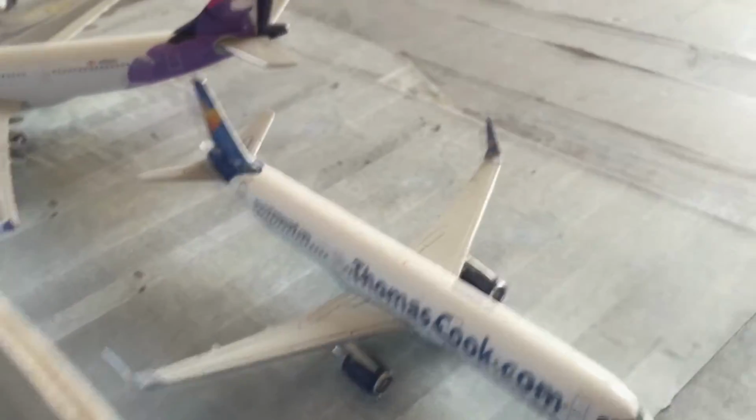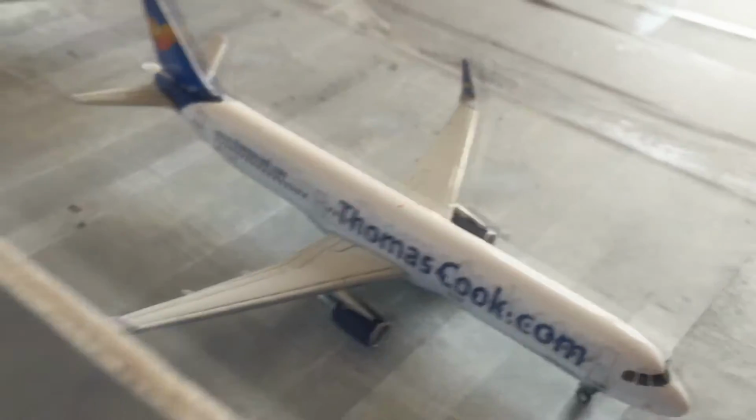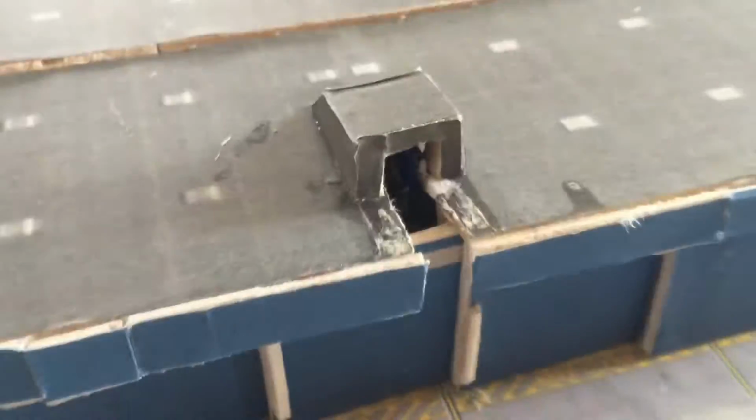So I just made it out of paper. Okay, so I hope you enjoy that. I do like that model. It's a good livery. I'm going to miss the hybrid when it goes.